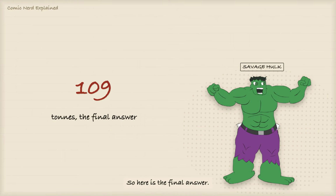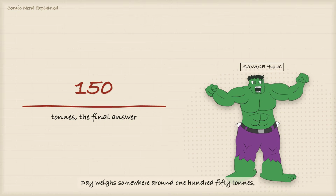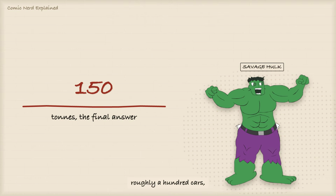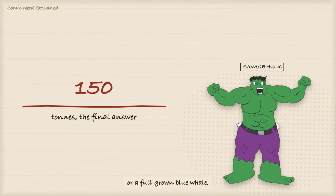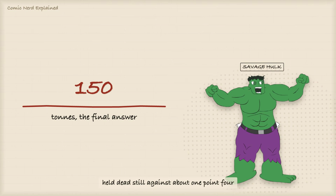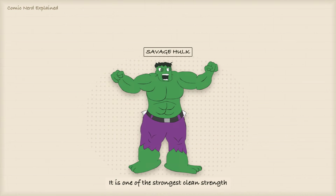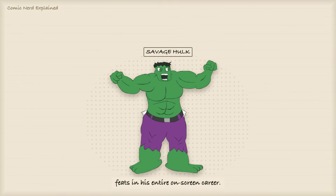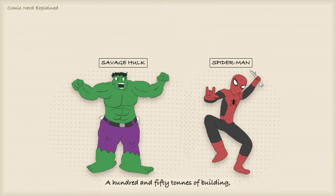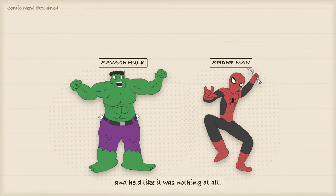So here is the final answer. The debris the Hulk holds in Brand New Day weighs somewhere around 150 tons, roughly 100 cars, 25 elephants, or a full-grown blue whale, held dead still against about 1.4 million newtons of gravity. It is one of the strongest clean strength feats in his entire on-screen career. 150 tons of building, strapped to the Hulk by a spiderweb and held like it was nothing at all.